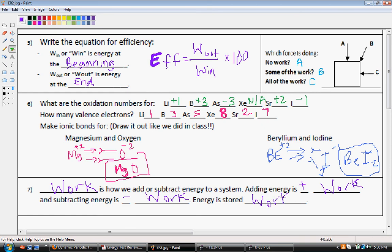So if you have potential energy at the top of a hill, even if you don't have a force over distance, you have stored work. So for instance, if you were to try to figure out efficiency and your work in happened to be a potential energy, that's fine. At that point, your work is the stored energy. Okay?